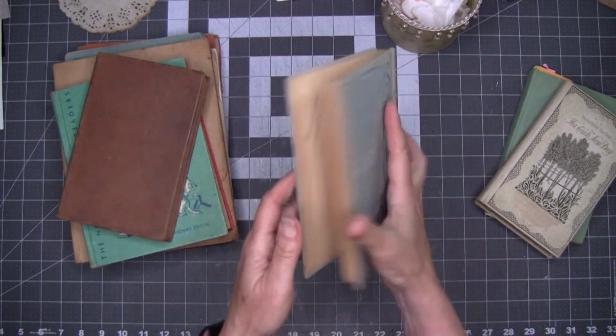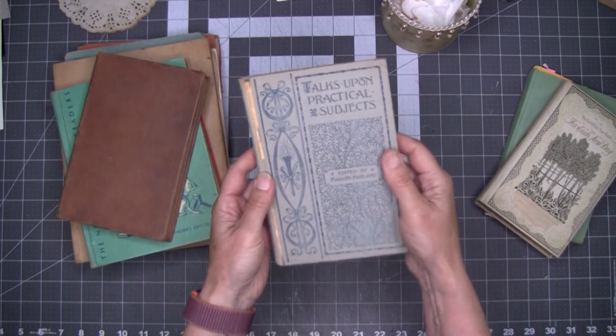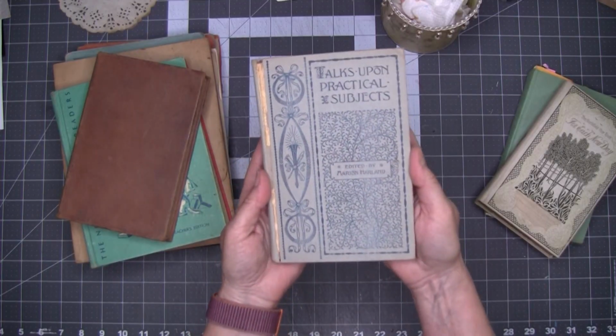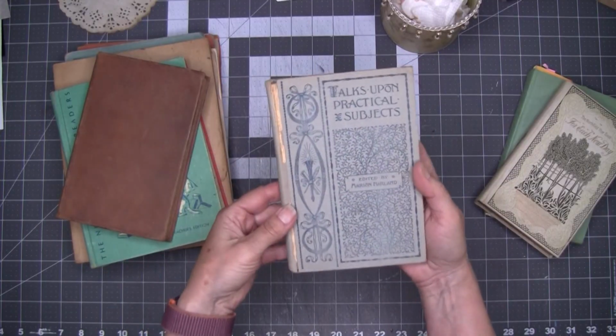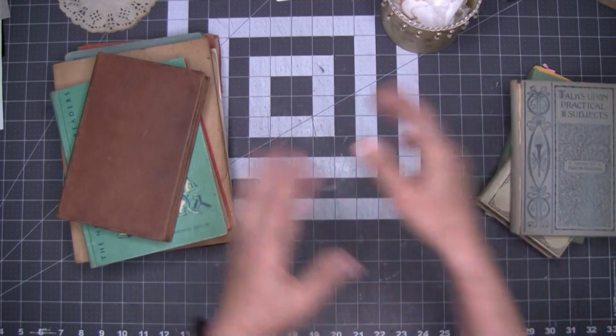Okay, so what is this? Oh, this I just really like the cover. This is probably going to become a kit at some point because I could easily make some sort of journal kit with this. So look for that in the future.